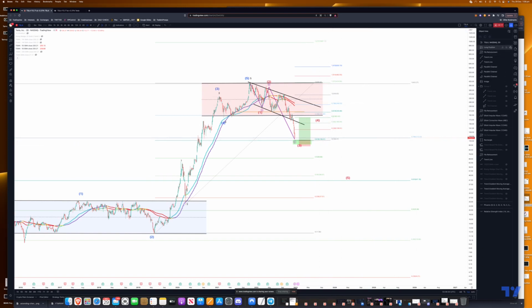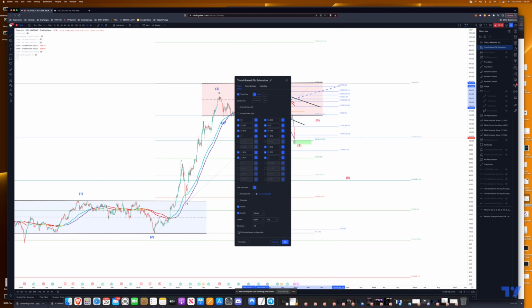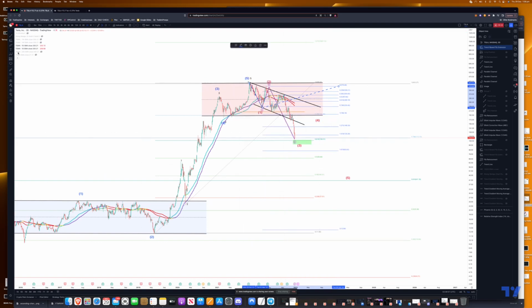Now, if we were to just clean this up a bit, let's see what we got. If we were to do a Fibonacci extension from the top to there, to there, let's just put that. We also have this as well, a potential target. So we passed that 1.414. So here's another level, so we can have that range. It will still drop. That's my initial one. That's the worst case scenario.